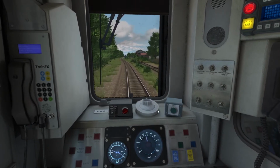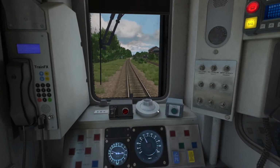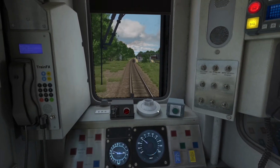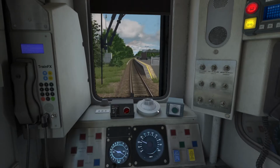There's the station, so go step 2 because we are barreling into this one. I'm actually going to go step 3 because I want to hit the end of the platform. Again, this one you want to stop sort of first half platform. So I'm going to get us down at about 20. There we go. Step 2.